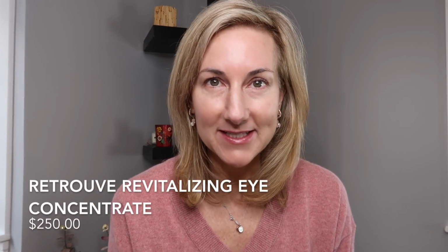Now, many of you guys had told me to check this out, and I'm so glad that I finally did because I'm gonna make a bold statement here, but this is the best eye kind of serum cream I have ever tried. So I did pick up the smaller version because honestly, you guys, this product is so hydrating that you do not need to use a lot.